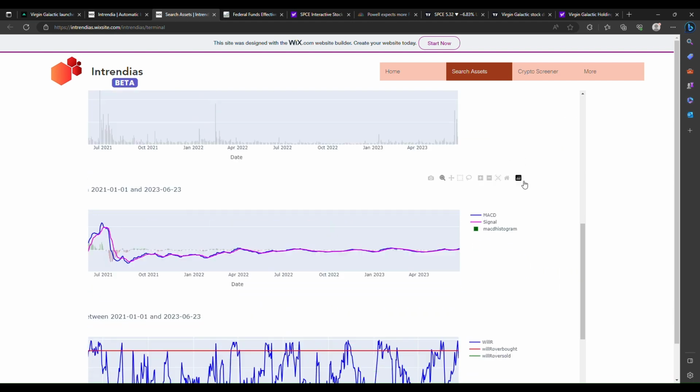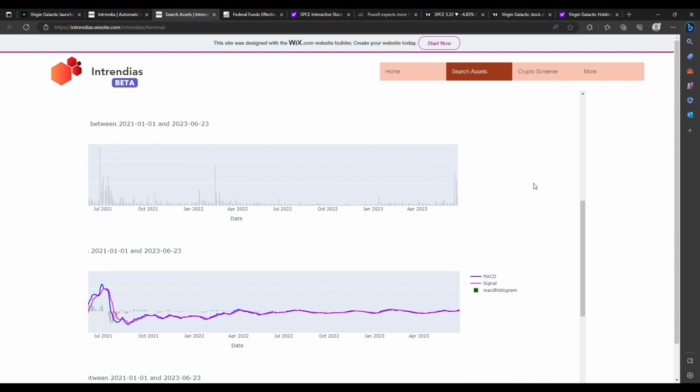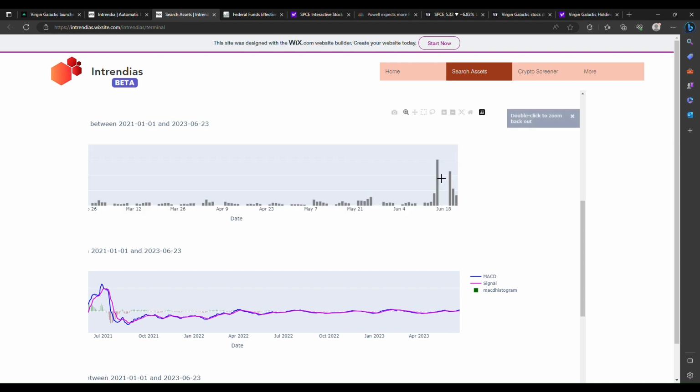Some popular metrics are found towards the bottom. We have the MACD and signal line. Here it's very flatlined, not a lot of activity going on there. We're seeing very recent spikes in volume after the company had a successful test flight. It's been 2 years since they had a successful test flight back in 2021.